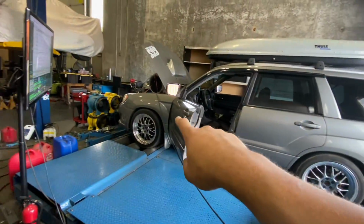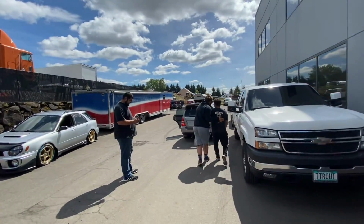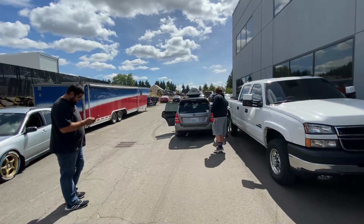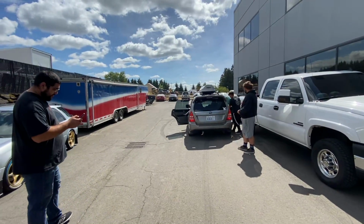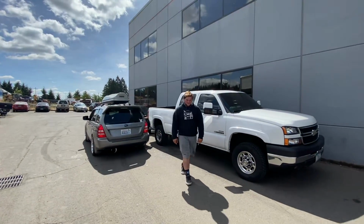So we got this one all done. Now, on to the next one. All right, next one. Let's go. All right, well, they're going to go take the Forester for a little rip, and then we're going to get a little feedback on that one. And what's next? Black WRX and then the diesel truck.